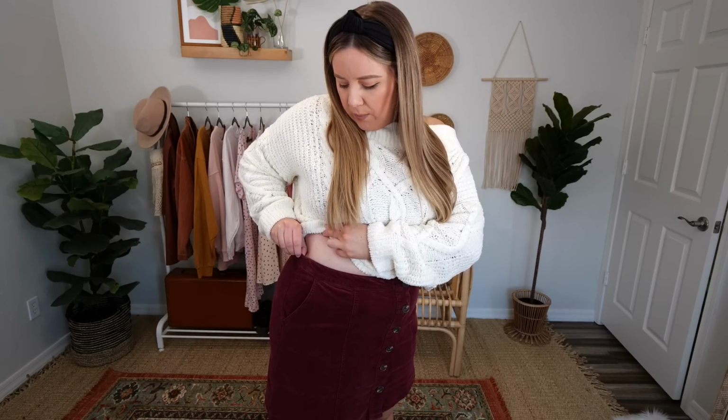I don't know if the 14W is more consistent with a 16 and this is more consistent with a 14, but it still fits great. Honestly, I would still wear this one too. It's just a little bit tighter. I don't know if you can see, but it kind of is going inward. It feels like it's cutting into me a little bit.